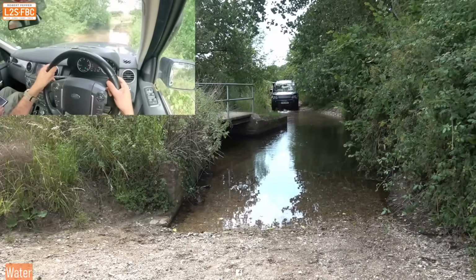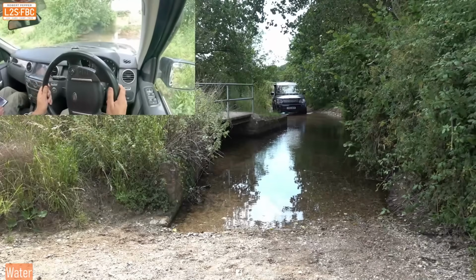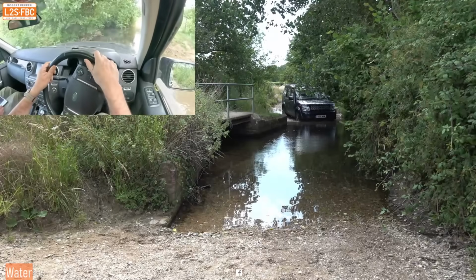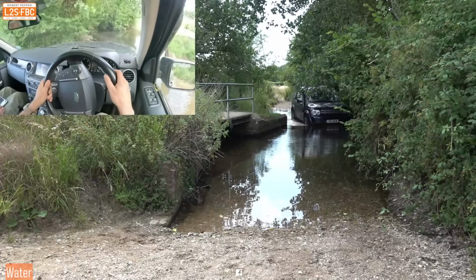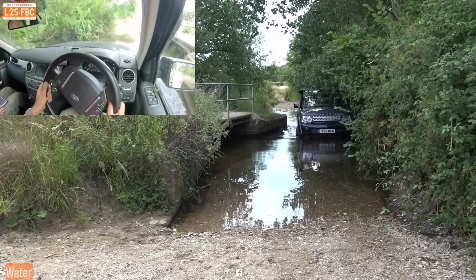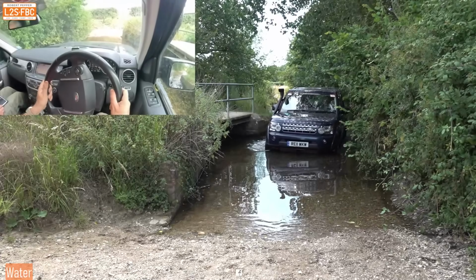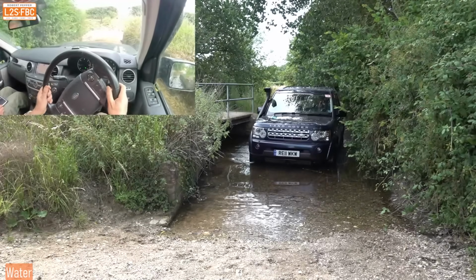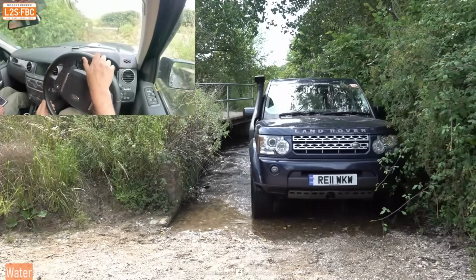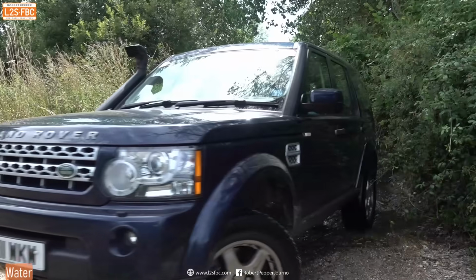Now, we're not going to find a lot of water on these green lanes, but we did find this little stream, creek, river, don't know what you're going to call it, but it's not particularly deep water. It's also very hard bottom. We checked that out by going along the bridge before we drove it, so you can just go through very, very slowly, which is ideal for fording, and also means you're not going to splash water everywhere and cause erosion. My car does have a snorkel, but to be honest, I don't think you'd really need one for general greenlaning.